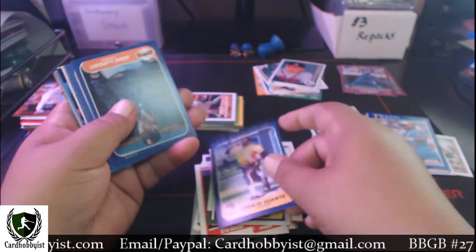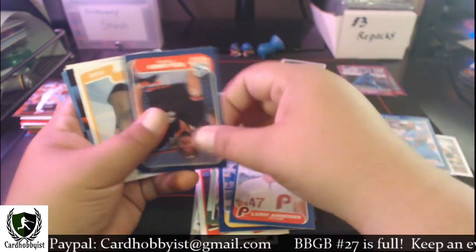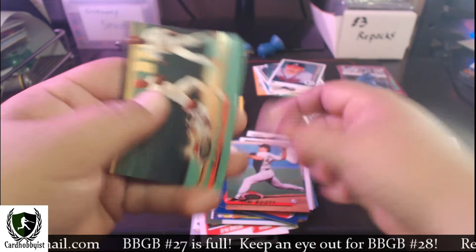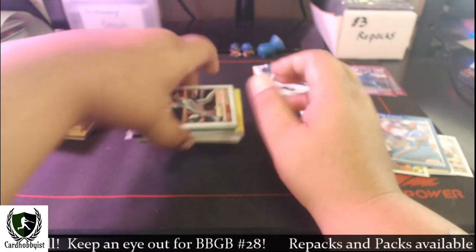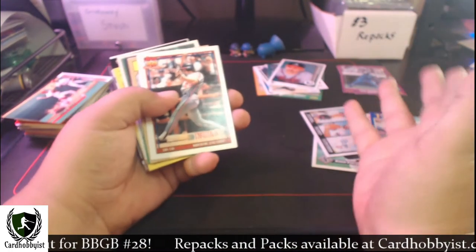Fleer '86. Dave LaPoint. Larry Andersen. Bob James. Kelly Downs. Bryn Smith. Vince Coleman. Eric Hanson. Tim Scott. And Juan Bell. All right, one more little stack and we'll be done with this awesome Fairfield so far. The reason I say it's awesome, because compared to the other ones without windows, we're actually getting Hall of Famers in here.